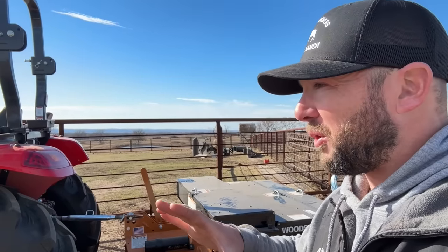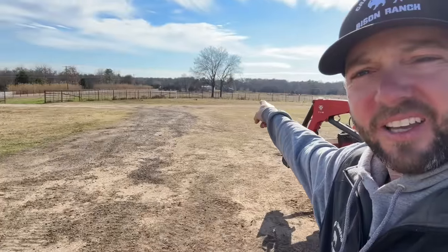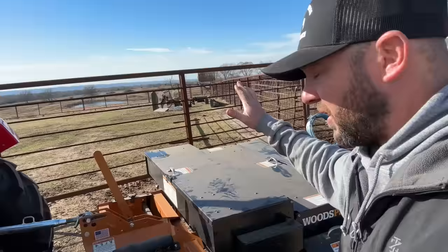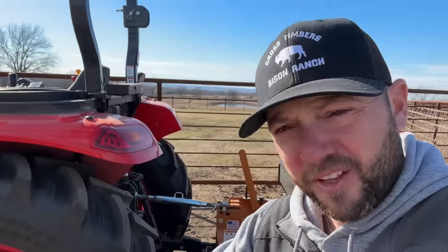A couple months ago, back in September, planted our first cover crop, which is out here in pasture two. But we're gonna attack pasture one and get some TLC for it. All seeded up, and we are going to get a cover crop on this pasture.